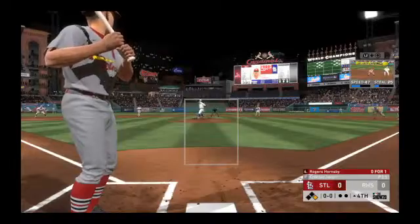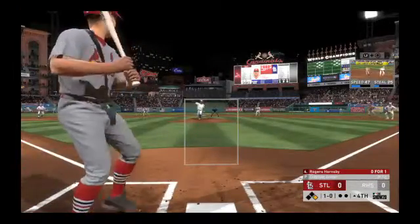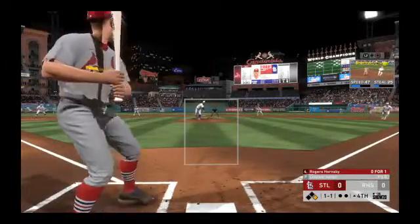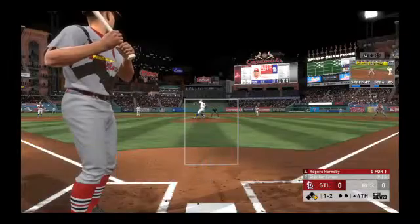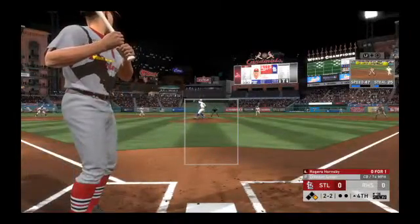To the plate now, Rogers Hornsby. That's the first pitch to him, a changeup that can't find the zone. It's ball 1. And this one's on the inside corner, 1-1. And not a real good cut at that slider, and he's behind 1-2. That's exactly the pitch you don't want to be chasing in these situations.